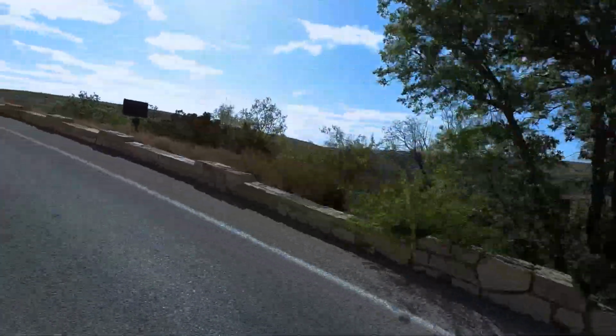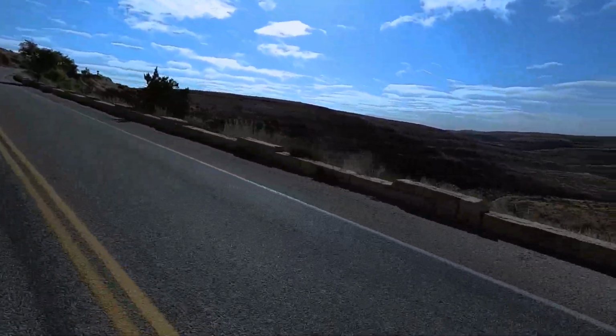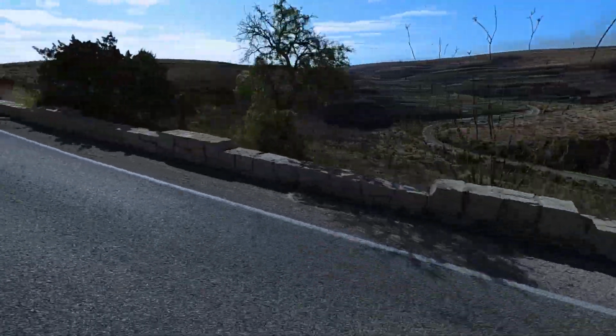Well, the bats left and so did we, but we enjoyed our visit at Carlsbad Caverns National Park, and I hope you get to see it one day too. So join us at the next park and we'll see you there.